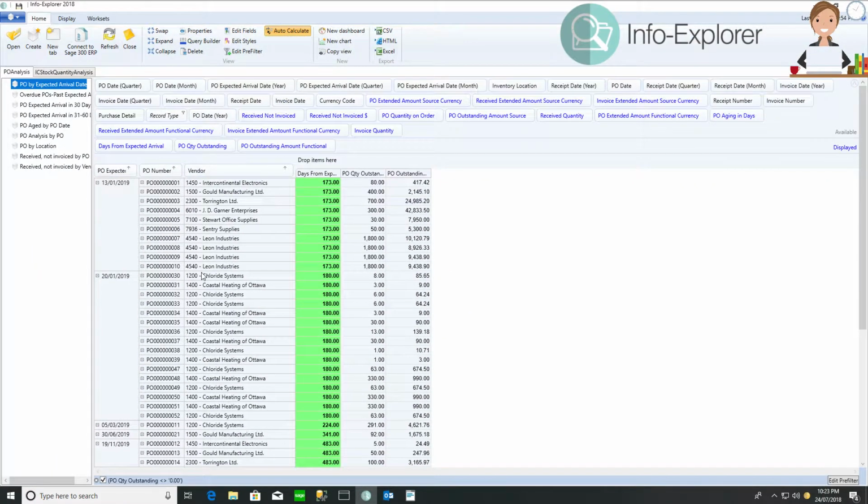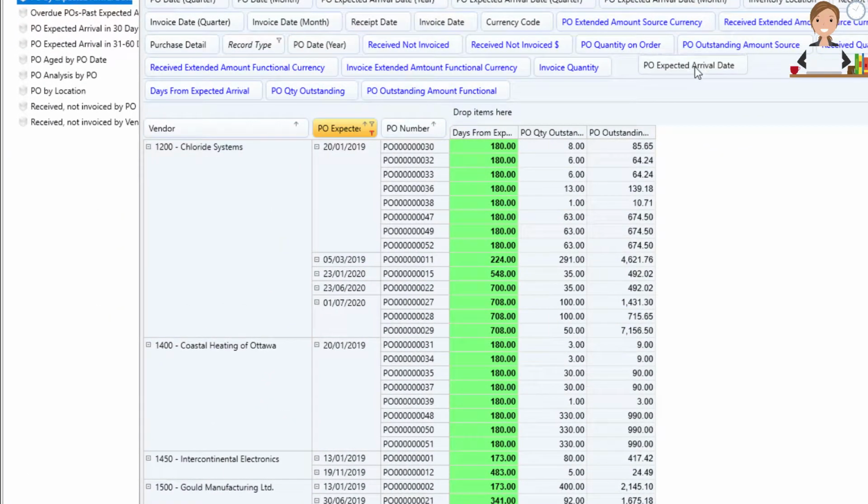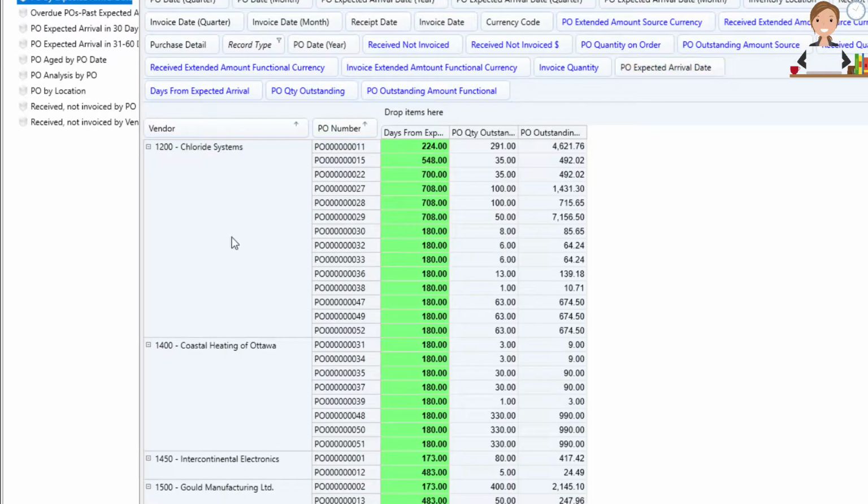And looking at the PO analysis, I can see the POs for chloride, and it's currently being grouped by expected ship date. But I could group those POs by vendor to see how many POs are being grouped for our vendor for Coastal Heating. And we see quite a few large POs sitting here. So this is the one that we should up to 500.